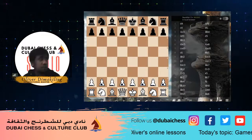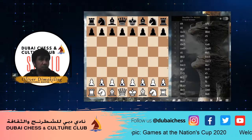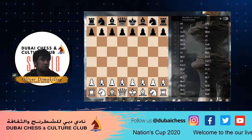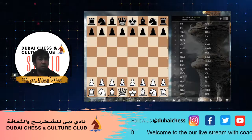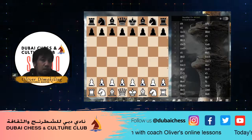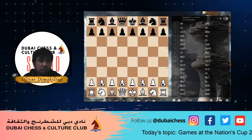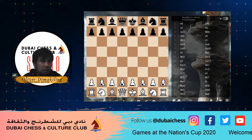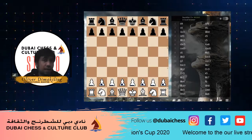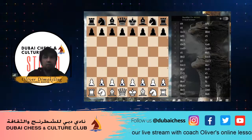Against the US, but in the eliminations, they were running away with 17 points. The US only got 13 match points. So they won the event because of the drawing odds in the finals. And the critical game was this game by Yu Yang-yi and Wesley So in the finals. Okay, let's go through the game.